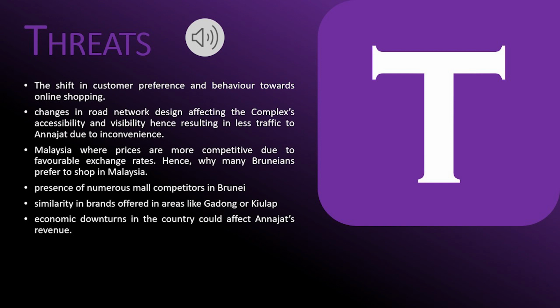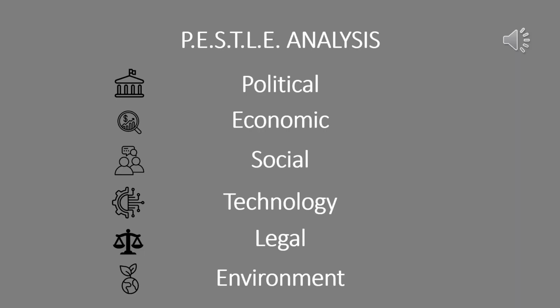So what this means is basically, what if there is another wave of COVID-19 or another different type of disease that happens? And then the government will produce a stay-at-home order which does not allow visitors to physically go to the store. And this could hugely impact the Annajat's complex profitability. So in this next section, we will do the PESTEL analysis of Annajat.